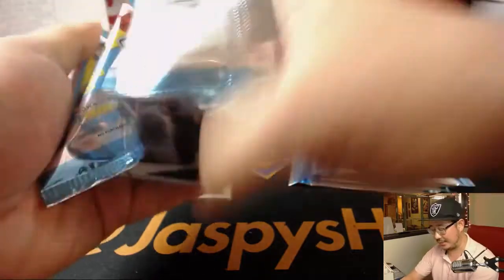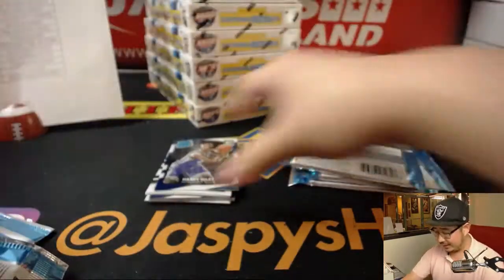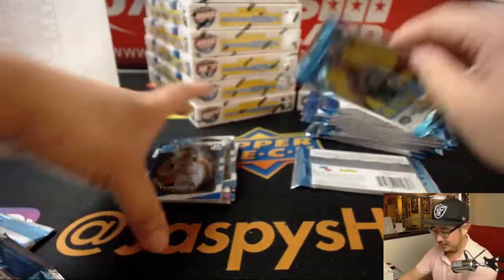Oh, does Zach Collins sign? Zach Collins is a good boy. He decides to sign his cards. I don't know. A lot of guys not signing their cards in this set. Probably because of the last part of the basketball season. Kind of busy, I guess.